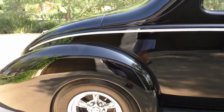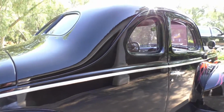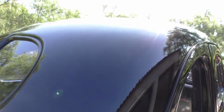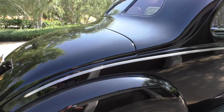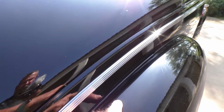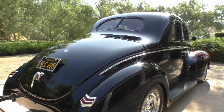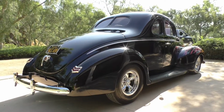I'd say you could pick at it for a little spot here and there, but this car will still win trophies. It's just timeless cool. Beautiful. A little bit of a rock star right there. Picks them up from the tire and throws the stone up, but there's really not much of anything on it. No peppering on the front of it. Beautiful.